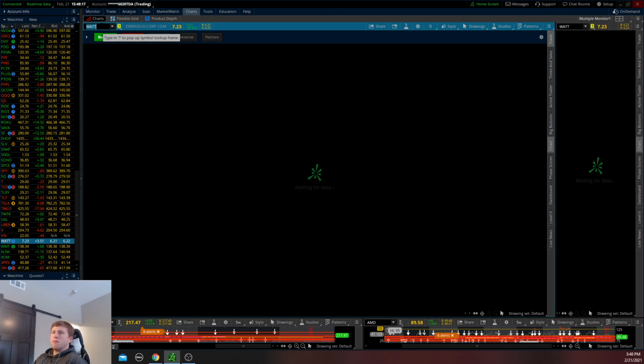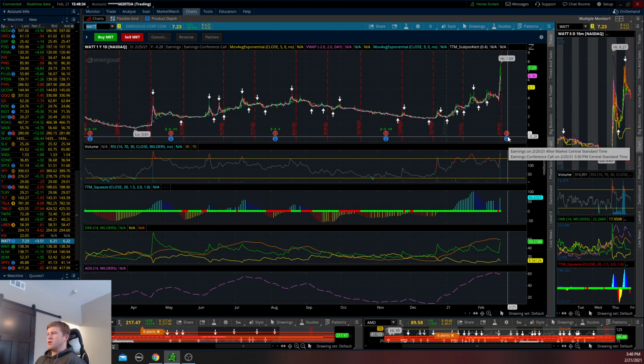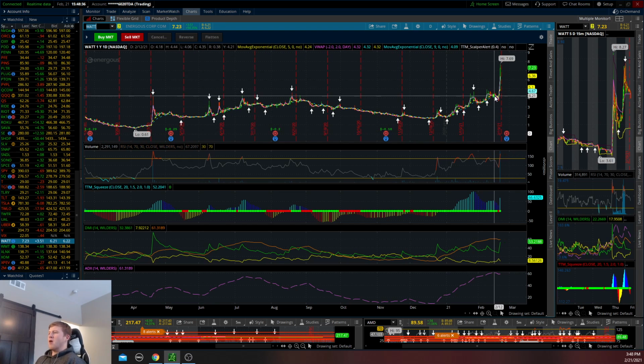Third one, another big mover here. Watt, again, you can see after hours it is pushing down a relatively decent amount. 6.21, 6.22 bid and ask. We're getting that volatility, that volume back in here. Again, we can see that we had this volume spike back on 4/16. Now we're getting that volume spike leading into that fourth quarter earnings on 2/25, reporting after hours.